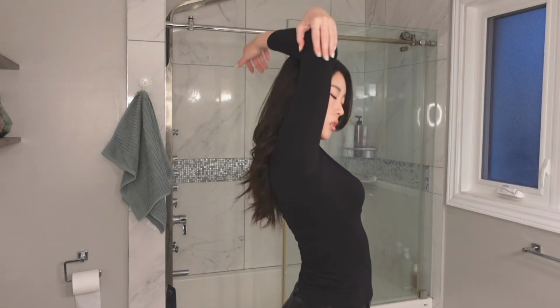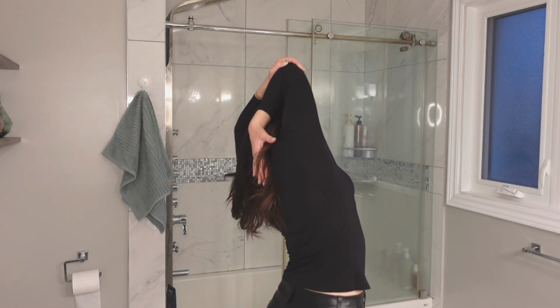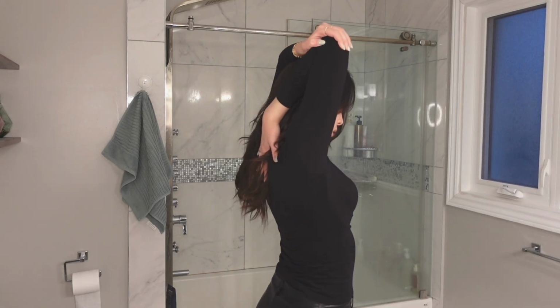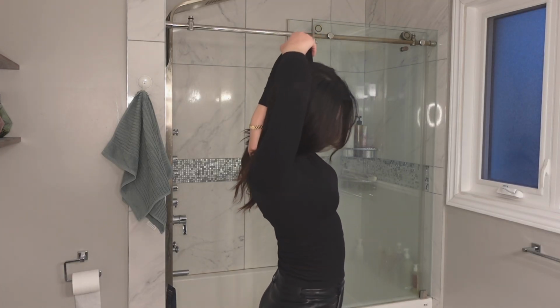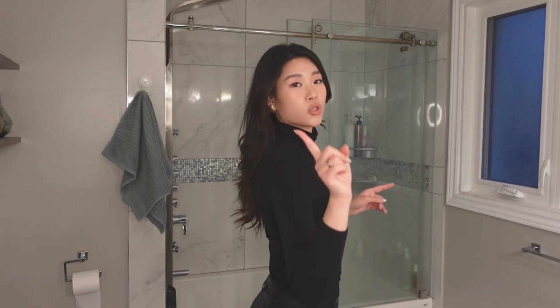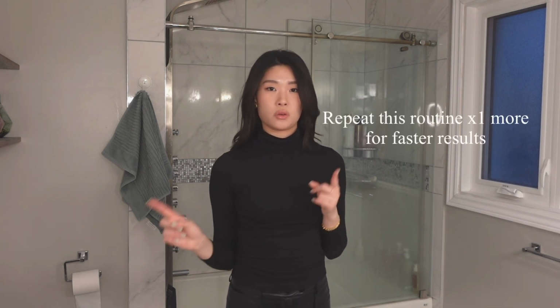I'm just gonna quickly stretch my arms, stretch my trapezius muscles so that we don't bulk. Okay. Now, we're gonna do one more stretch, and then if you want maximum results, you're going to repeat this entire routine one more time.